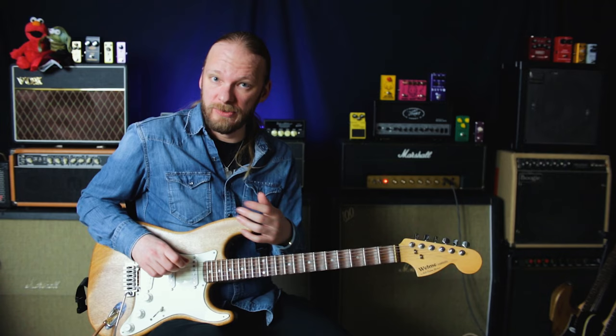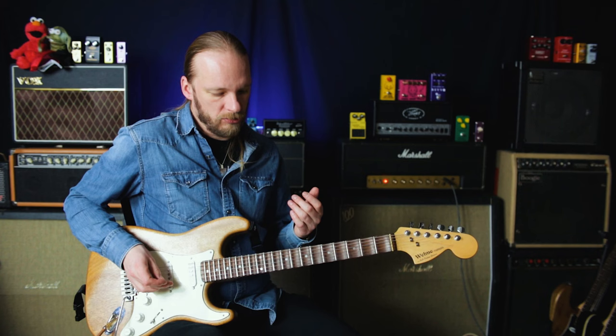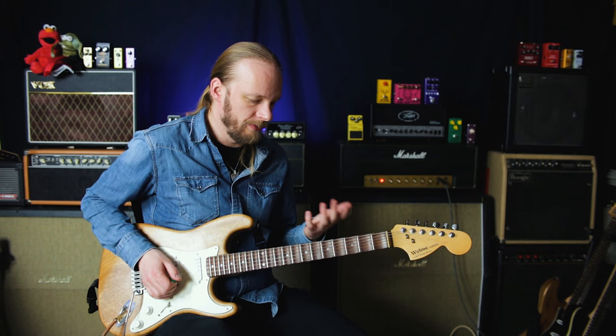Another thing you could do is just, I want to improve my ear. How do you improve your ear? You transcribe stuff. That will help. Could be other stuff as well. You could, let's say, decide, I want to learn a new scale. I don't know how the diminished scale works, so I'll just sit around and practice my diminished stuff.